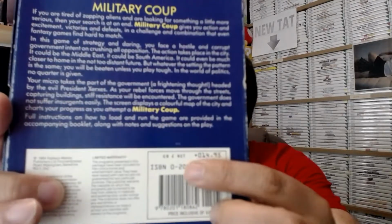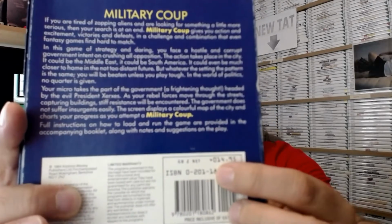Your micro takes apart the government headed by the evil President Xerxes. Oh yes. As your rebel forces move through the streets, capturing buildings, stiff resistance will be encountered. So it looks really, really fascinating. This would have set you back £14.95, by the way, just thanks for the old barcodes there. GB net £14.95. Now what have we got on the inside?